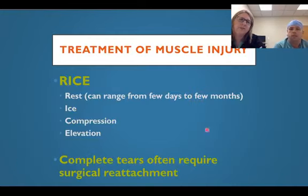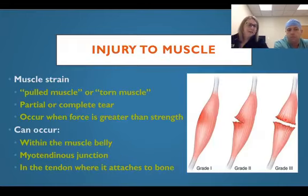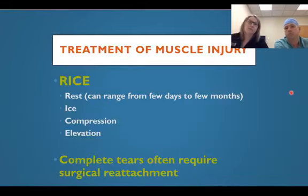Back to the RICE: rest, then ice, compression and elevation is just kind of the standard from an early on standpoint. But back to the rest, sometimes those complete tears, like we talked about over here, it's not often you get a complete tear through the actual muscle belly. Usually, it'll occur within a full tendon, or up here in the myotendinous junction, or you'll just tear it completely off the bone. And oftentimes, we have to repair those. There's a few times we don't, but most of the time, those are injuries that we have to repair surgically.